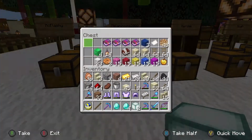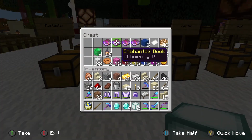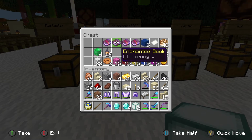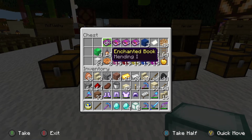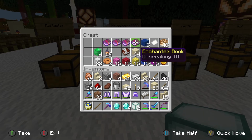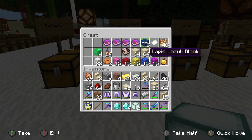Wait a minute. Is that a mending book? Yes! Oh, and an efficiency 5 book. So, yo. Yes! I need every last one of these. And I definitely needed this mending. I was going to go buy one. I'm glad I didn't. So a mending, efficiency 5. Yes, I need that too. Silk touch, always need. Breaking 3, always need.